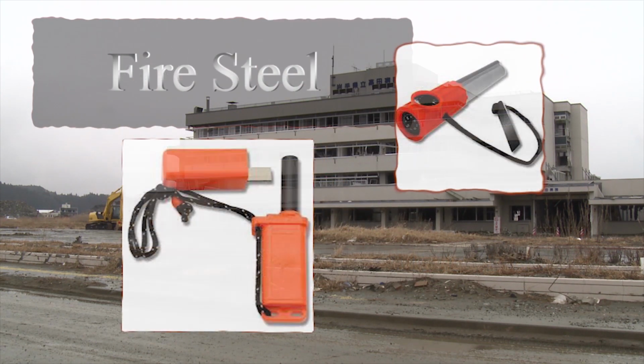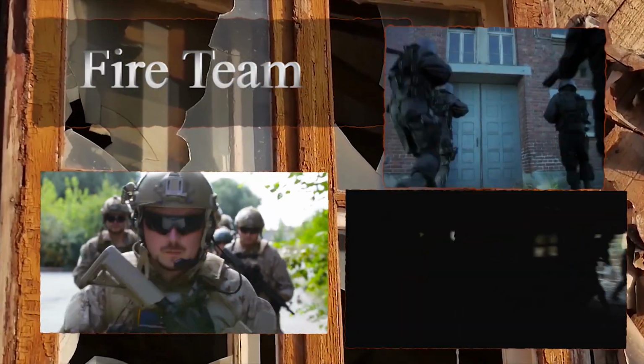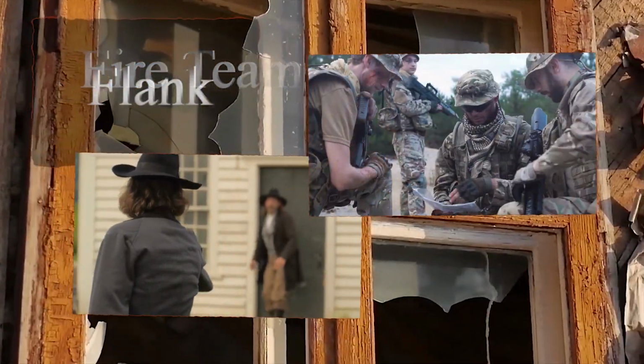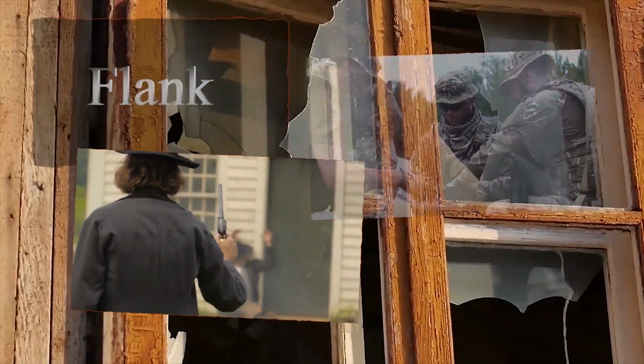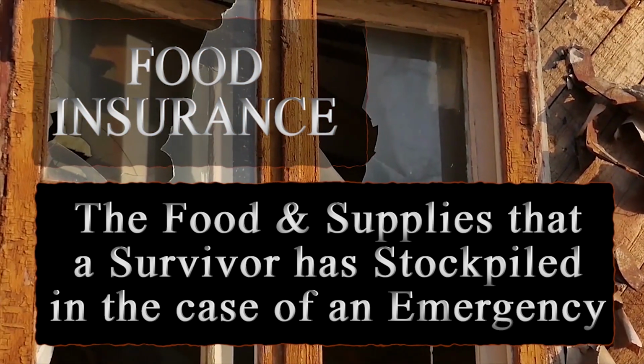Fire steel, a tool used by survivalists and preppers to start or make fire with. Fire team, a 4 to 6 person team whose primary purpose is to engage the enemy. Flank is to approach an enemy or target from its side position. Food insurance refers to the food stockpile you have in your home.